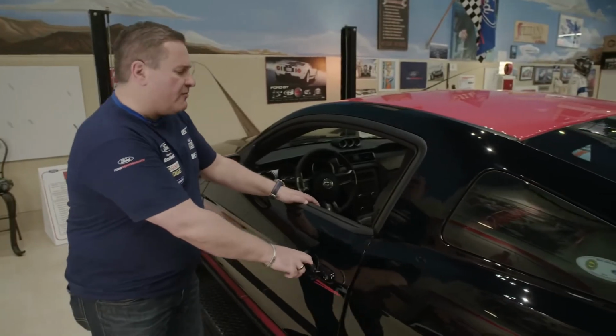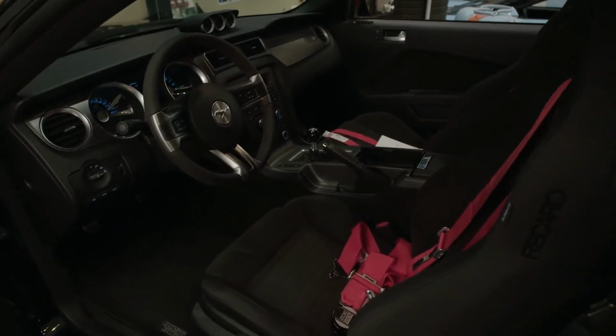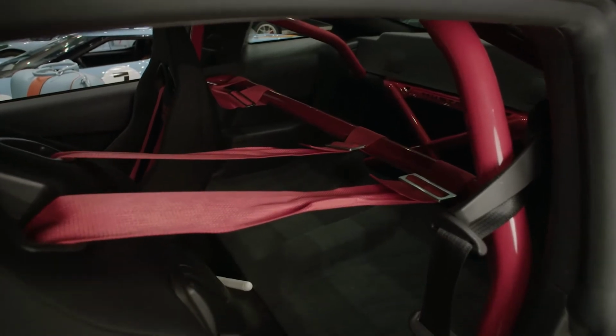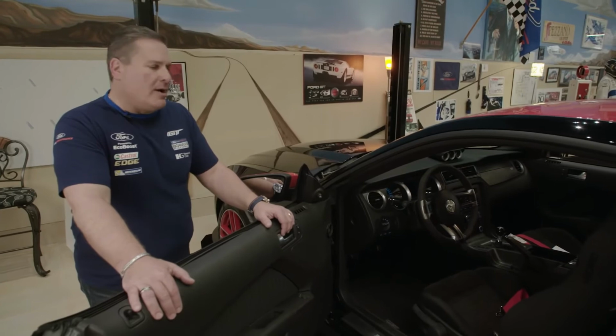This car has the full Recaro racing seats, as well as 5-point harnesses for both the driver and passenger, has no rear seat, and a fully integrated roll cage into the car. This car is also meant for the track. It is a normally aspirated car with approximately 444 horsepower. Great cars, a lot of fun.